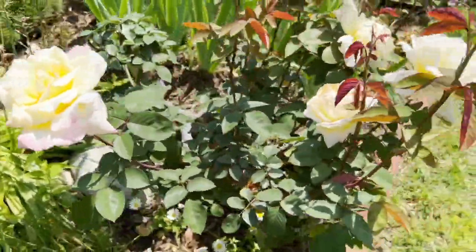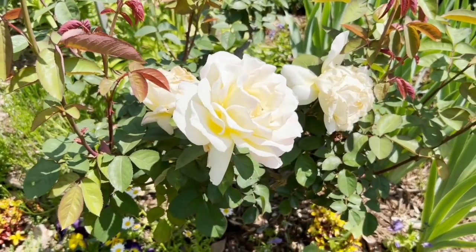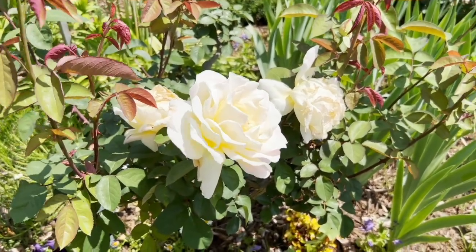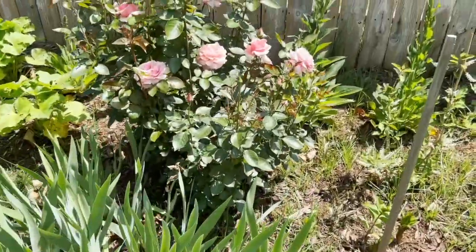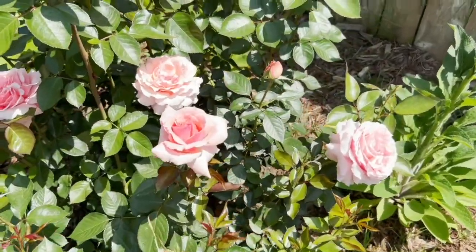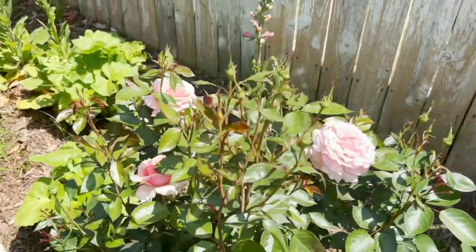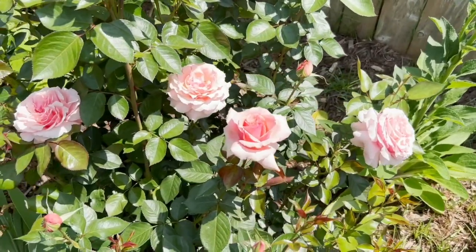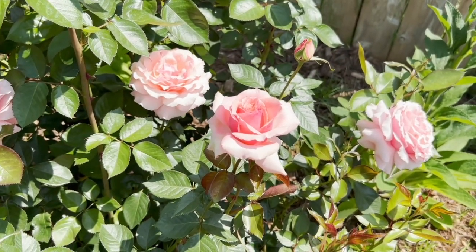Up top here, I've got Garden Party, which is a really nice, I'm not sure if you would call it white, because it does have that creamy kind of yellow center to it. So it's not a pure white, but it is a good bloomer and one of my favorites. Back here is Tournament of Roses, All-American Rose Selection winner 1988. I told you on a previous video I was working in Pasadena at that time, and so this was one of our best-selling roses. Everyone wanted one, and it is well worth the planting as well.